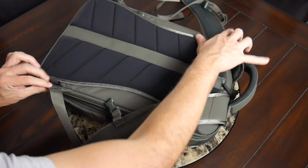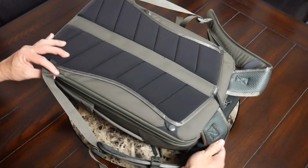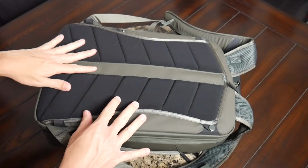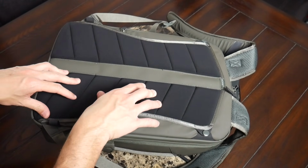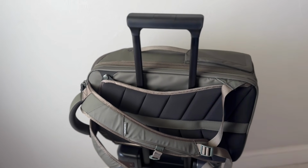They do have the ability to add a waist strap, which is not included with the bag anymore. When I bought it back in the day, the waist strap was included, but I never really used it with this size of bag. Good padding on the back panel. It's well distributed all throughout, really soft, almost gel-like, and you also have a luggage pass-through so that you can rest this on your suitcase.